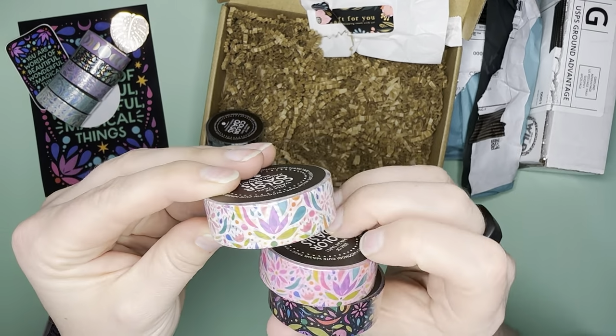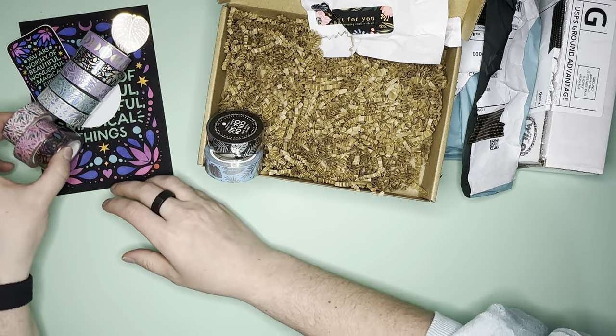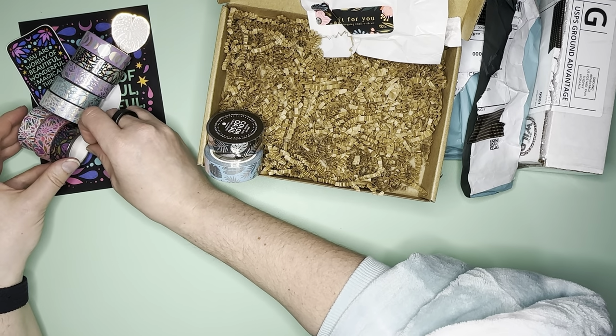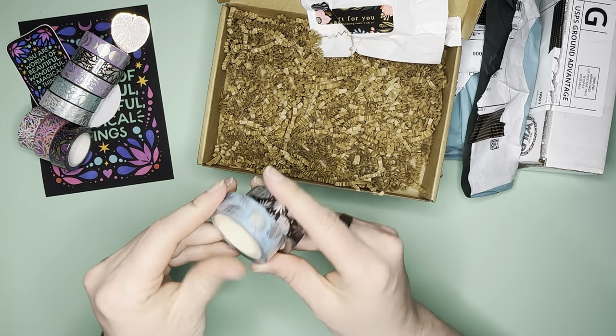And then this one with the white. So I got the holographic style and then the plain style. So all of those patterns. It's the same overall pattern as what we have there, just slightly different. And then these two, I loved these two as well.